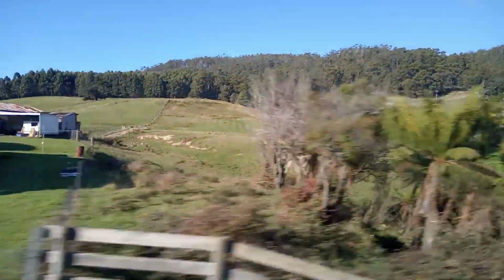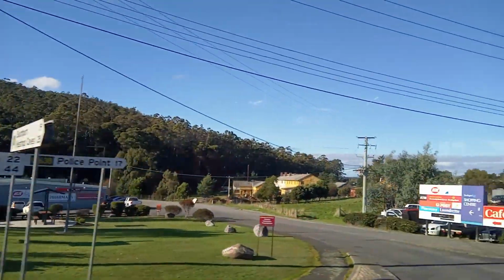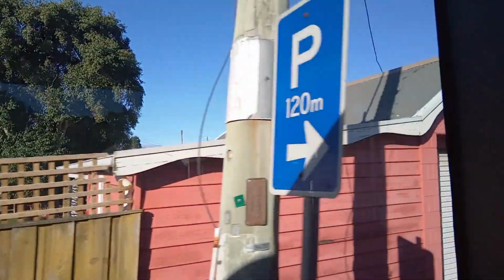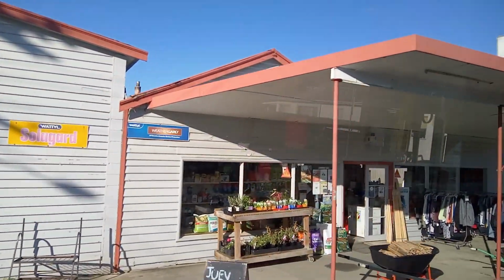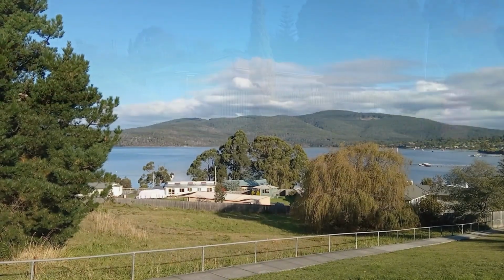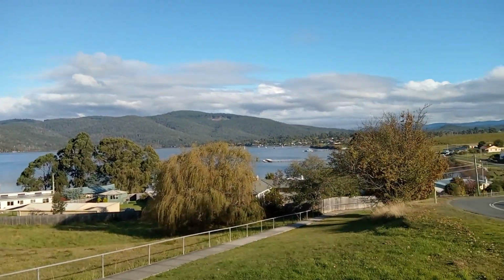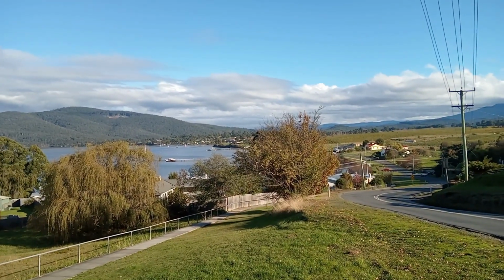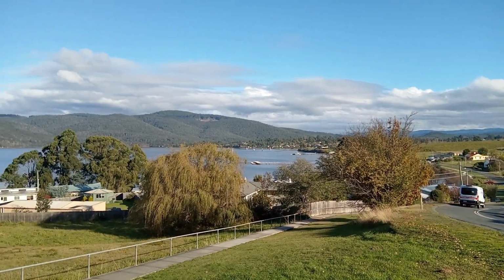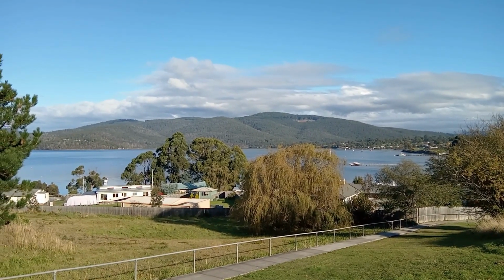Finally made it, Dover, our fourth destination. Pulling into the Dover terminus. I've walked about 200 metres down to look at this beautiful bay. Truly spectacular. And then you can see in the distance a little bit of wilderness, some high peaks, and not much settlement further down than that. So I really feel whenever I catch this bus route, I really have accomplished something absolutely sensational.